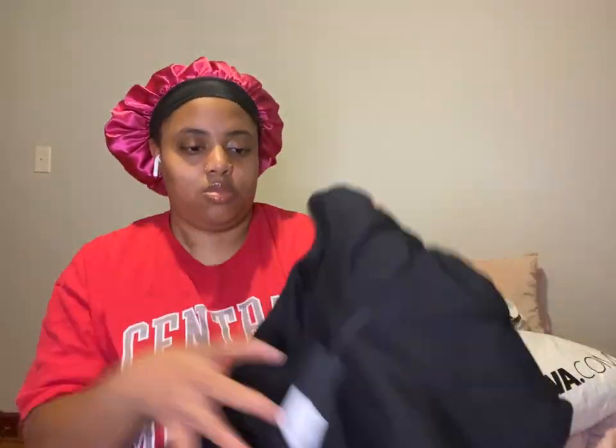Then we got this Tyson oversized heavyweight boxy tee. And I think this one is the men's one. I think I got the jackets from the men's size and probably three shirts from the men's, but this hoodie is from the men's. It's nothing fancy. It got the hood, it got the pocket in the front. I'm super excited for these clothes, y'all.